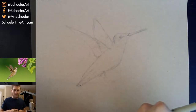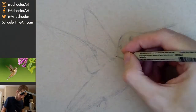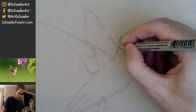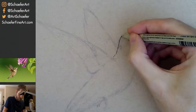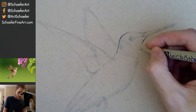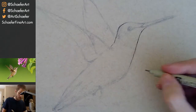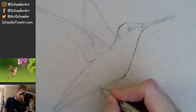All right, let's go in with the pin, the black pin. Let's see what we can make out of this thing. Well, let's try a different pin. This one's getting old, so I'm gonna put that one off to the side so that I know. This one's a little bit better.